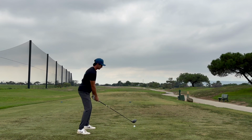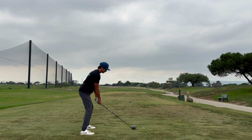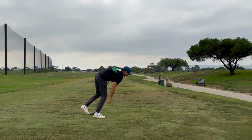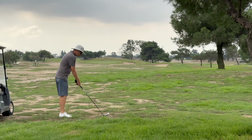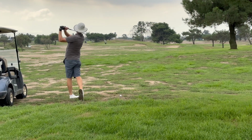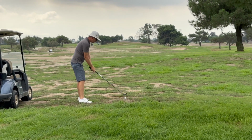This course that we're playing today is rated as one of the worst conditioned courses in America. It has some problems, but the greens are really good. I played with him just the other day, and it's not that bad. All right, so I hit my drive down the right, would be slightly into the right rough.